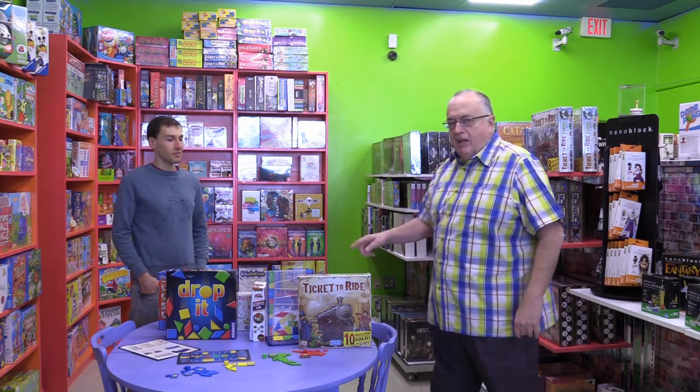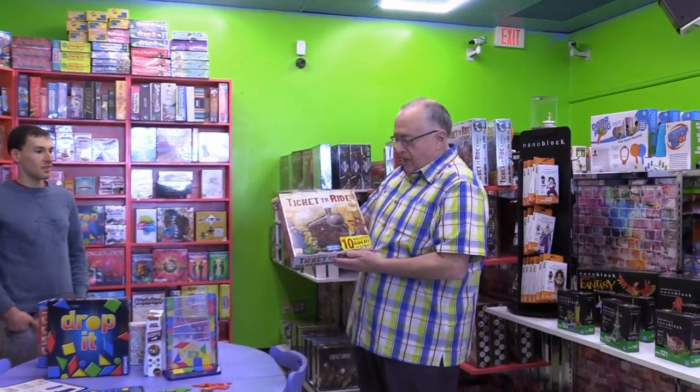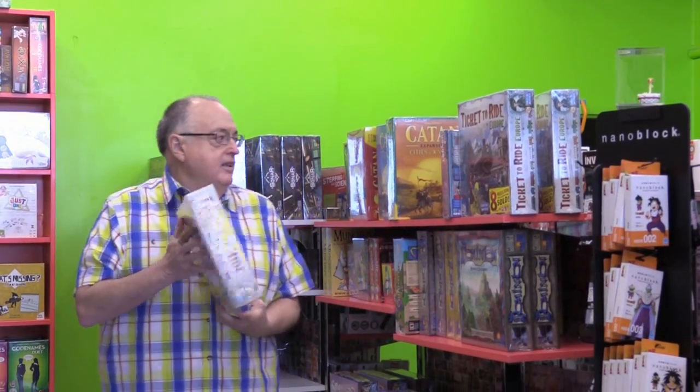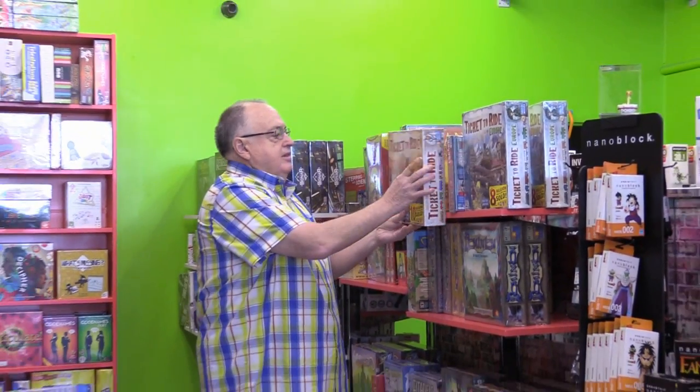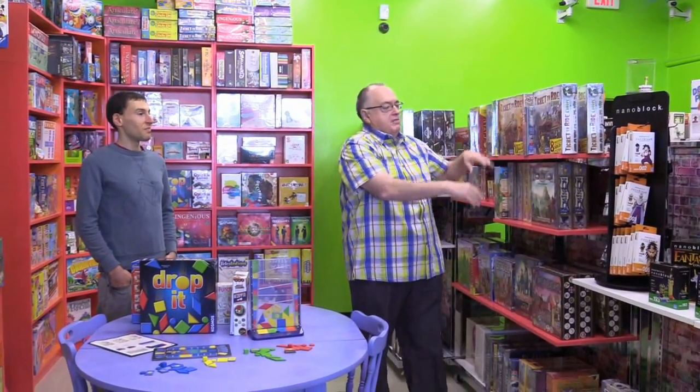One of the games I want to talk about, he pointed this out to me, is called Ticket to Ride. But look at this sticker down here. 10 million copies of this game sold. Can you imagine that? That is only one version of Ticket to Ride. Exactly. There are probably a dozen different versions, and each one will have a sticker on it. 8 million, 6 million, 5 million. This is the USA. This one's about Europe.